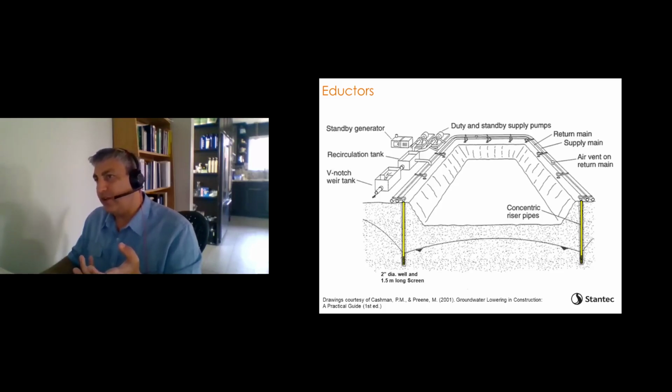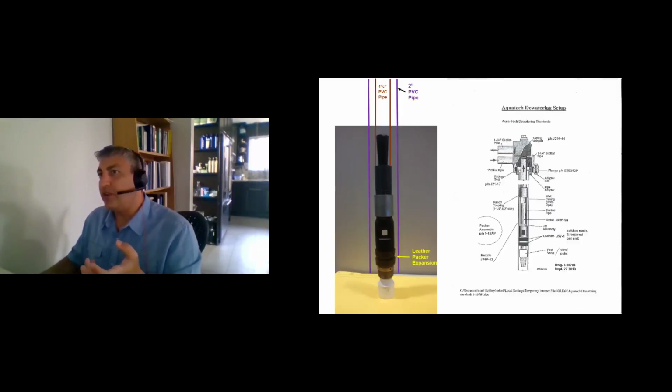And so you can see on here, you'll have your adductor well, which is a 2-inch well. Inside the 2-inch well, there is a 1.25-inch, what we call below ground assembly. So on this figure, you can see the purple pipe reflects the 2-inch well, and the brown pipe reflects the 1.25-inch below ground assembly. There's a venturi tube you can see at the bottom, identified by this square, and a leather packer expansion point.